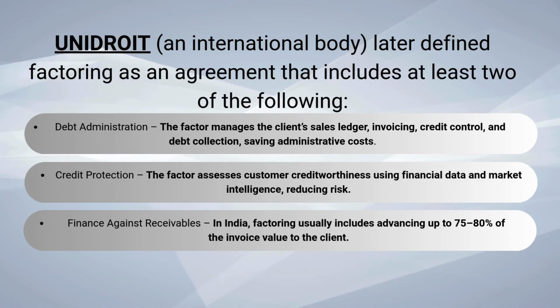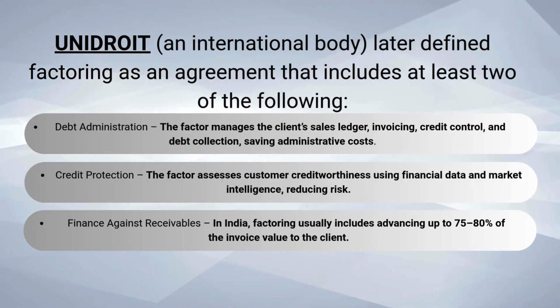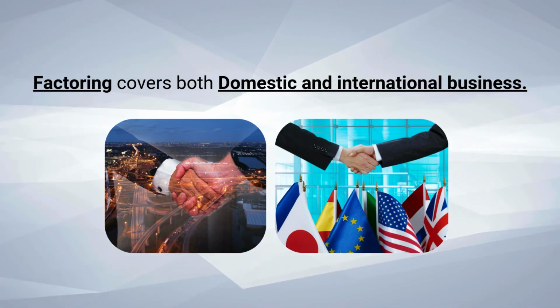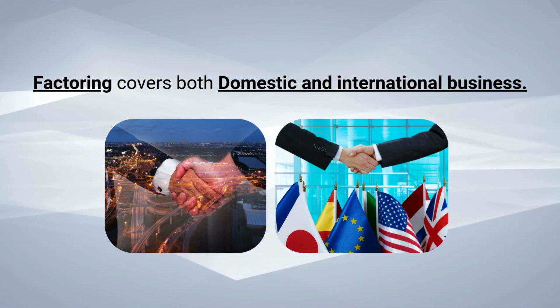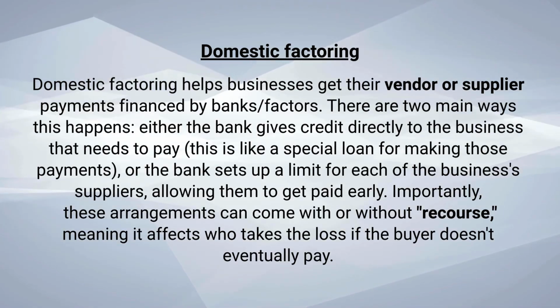In India, factoring usually includes advancing up to 75 to 80% of the invoice value to the client. Factoring covers both domestic and international business. Let's understand them one by one. The first is domestic factoring.